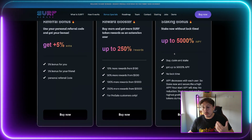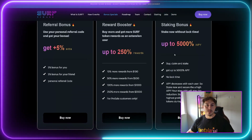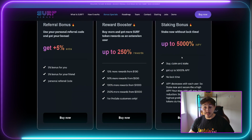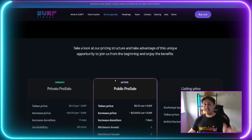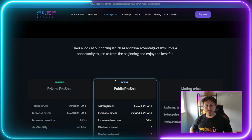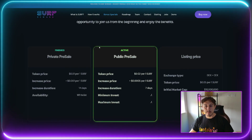So another really lucrative large percentage of APY for people that are getting in early to this sort of DeFi project. So DeFi degens out there, this could be quite appealing to some of you guys, of course, but please do remember, this is not financial advice, and do not risk more than you can afford to lose. Always do your own research, due diligence, look at the white papers accordingly.